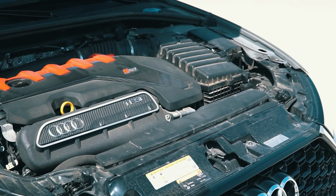The third thing, and I think the most important thing you should consider when buying an RS3, is the engine, how it performs, and most importantly, how it sounds. So this is a 5-cylinder engine. It performs out of this world for this price range.